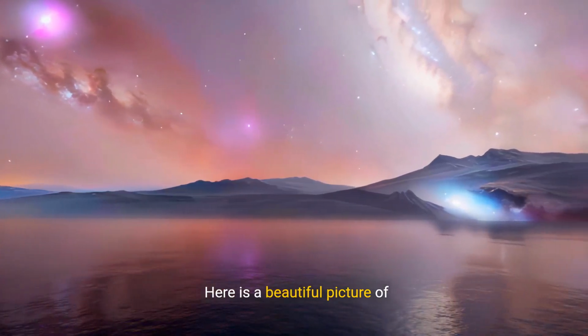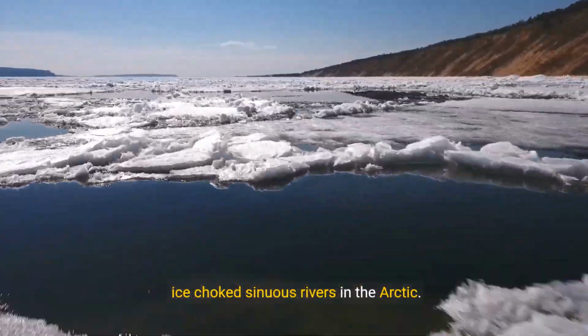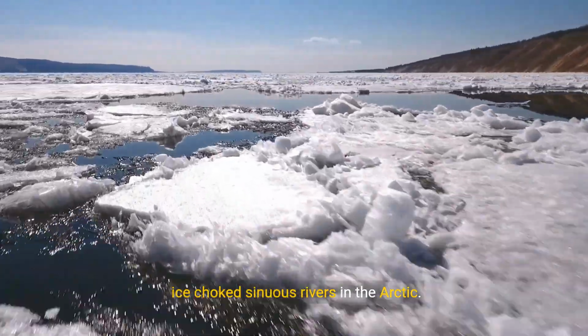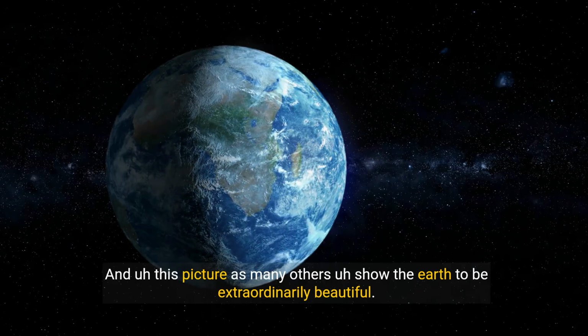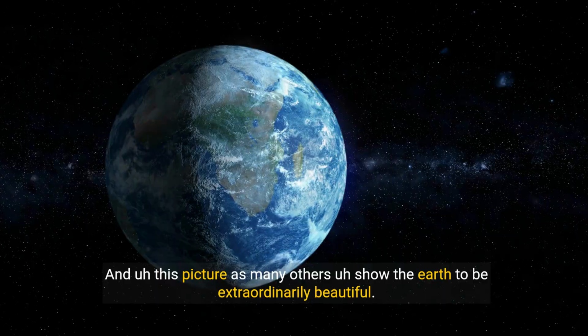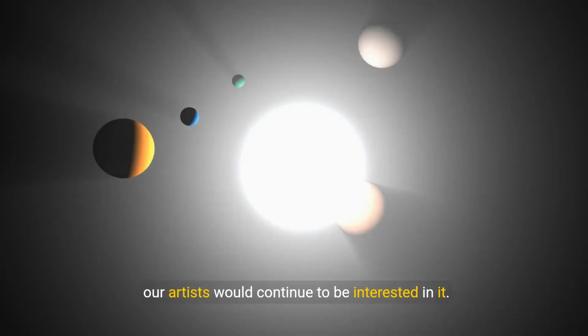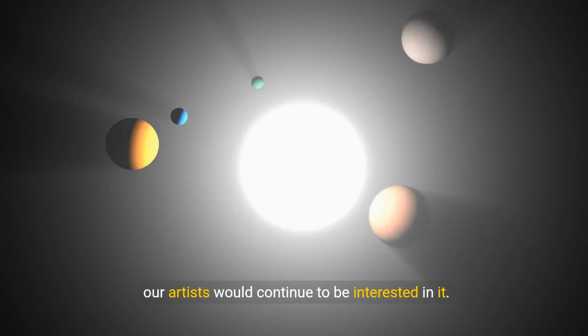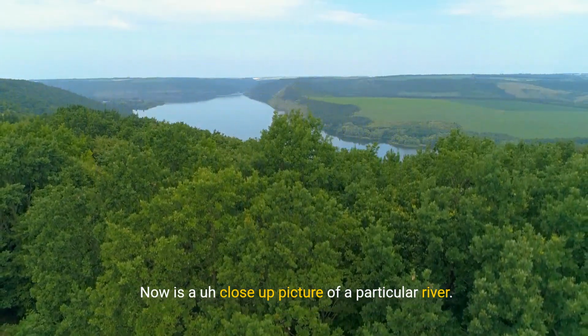Here is a beautiful picture of ice-choked, sinuous rivers in the Arctic. And this picture, as many others, shows the Earth to be extraordinarily beautiful. And I think long after our scientists got totally bored with the Earth, our artists would continue to be interested in it. Here now is a close-up picture of a particular river.